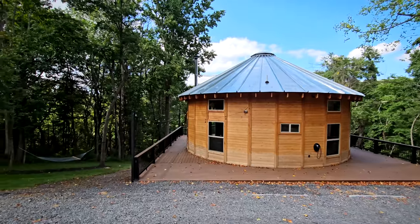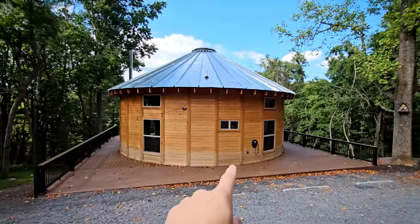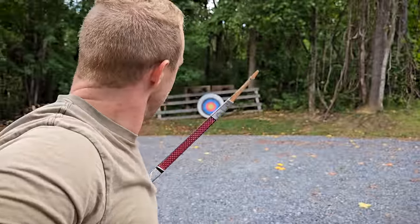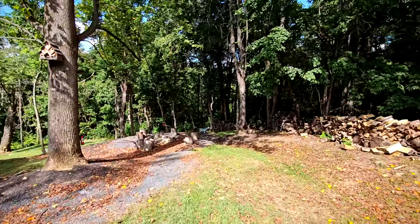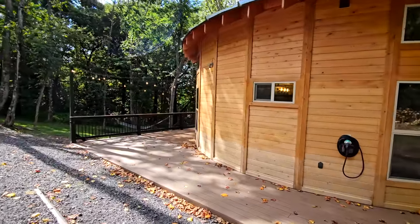Some that you can already see is they put a nice little hammock lounging area over here. It actually has an EV charger attached to the house. Over to my right, they have a really cool archery station set up, which you guys probably saw us giving a shot earlier. And then down here a little bit, they actually set up a whole fire pit. And then you have the full walk around deck, which leads us to the entrance of the house.